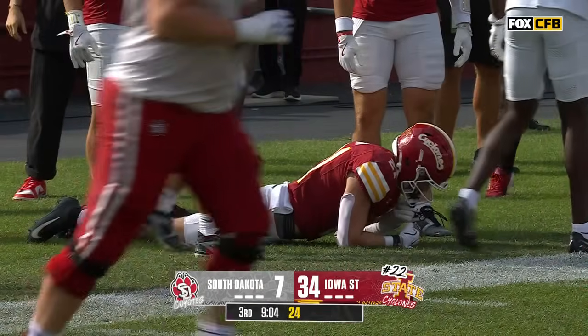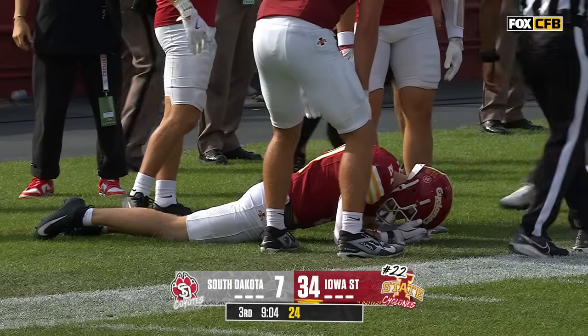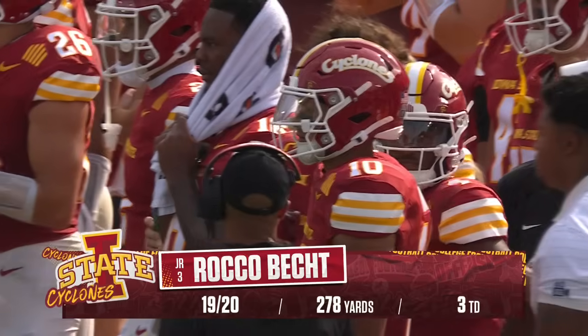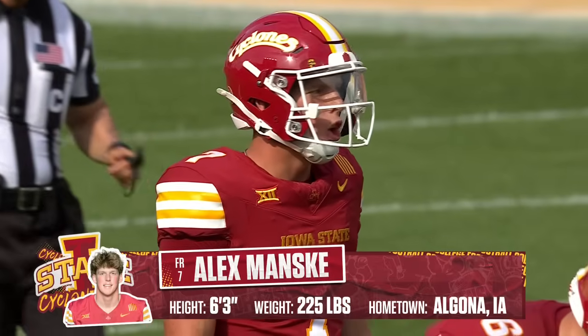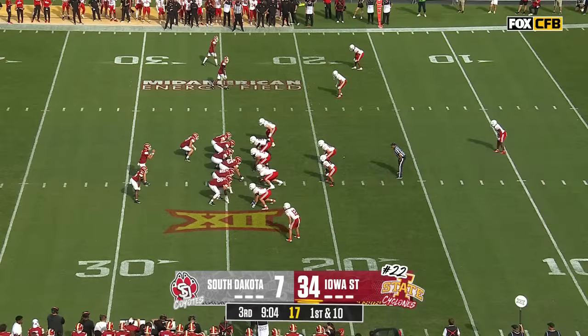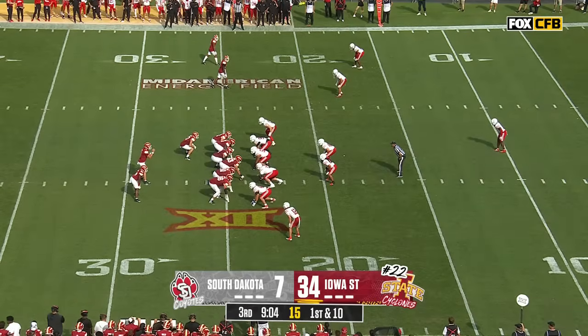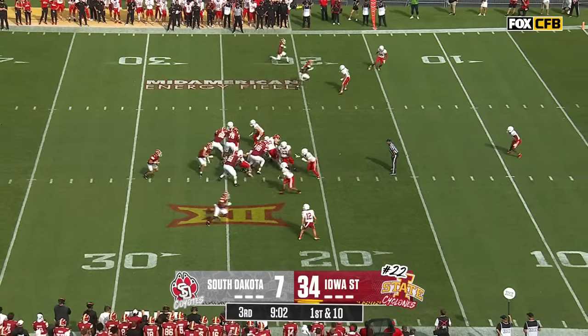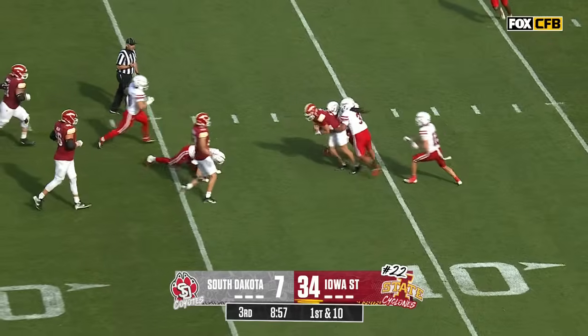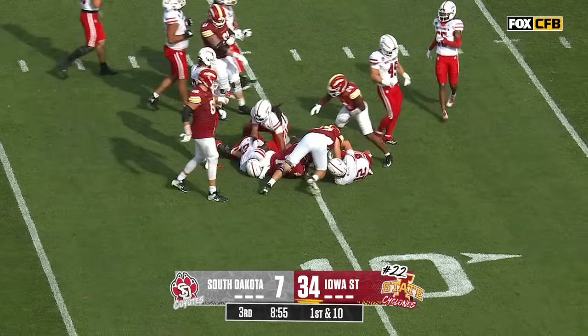What is next? My goodness, what a run. Flora needs a drink. He needs to drink a Gatorade, some electrolytes. 19 of 20, 278 yards, and three touchdowns. The big story is that it's not Connor Moberly coming in. It's Alex Mansky, freshman. And he's going to carry it here on first down. Down to the 10-yard line.